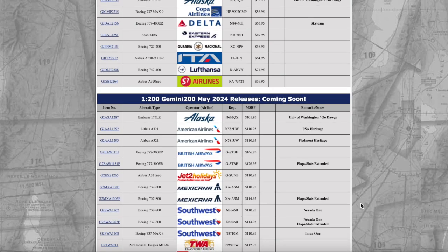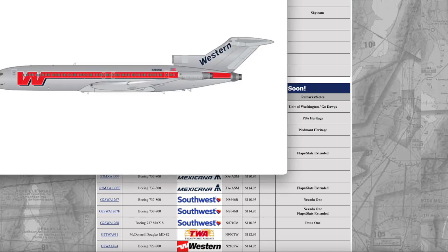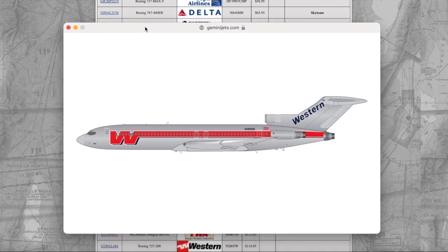Alright, so now we move on. And we do have... Ooh, wow. This should be a very cool model for the retro guys. We do have the Western Boeing 727-200. I think this was also a future release as well. So here she is, the Western 727.